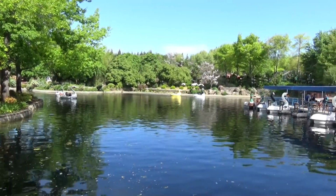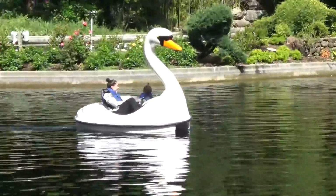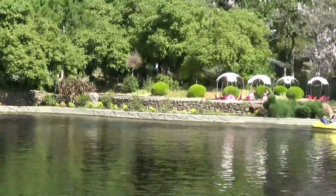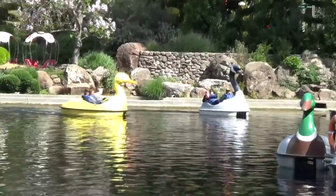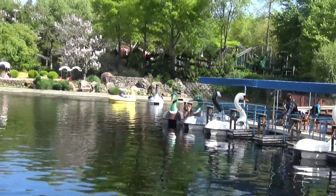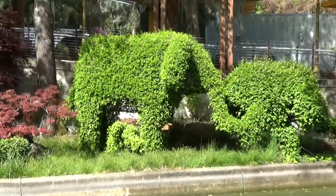So in the middle of the park is a big lagoon with different kinds of swan boats, but what I love, it's all different kinds of ducks. So you've got a swan, you've got a mallard duck, and then over here you've got a Canadian goose and a baby yellow duck. That's so neat. And then you get some topiaries of elephants.